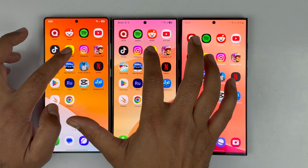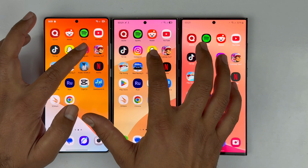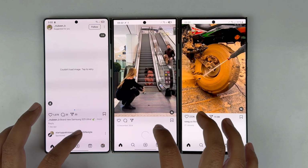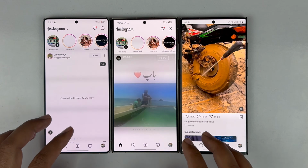Moving towards Snapchat, as you can see, the S24 Ultra is going to be the first one to open up the camera app in Snapchat. So definitely it's the winner here. Next we have Instagram. Now Instagram is going to be loading faster on the S23 Ultra, which is a surprise, but still it's going to be faster on that particular machine. Then we have S25 and S24 Ultra.